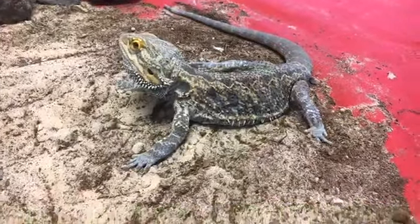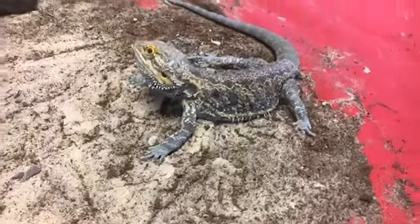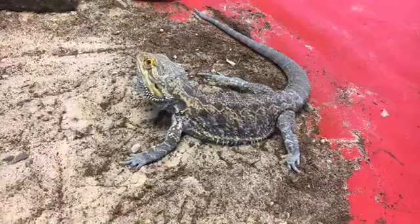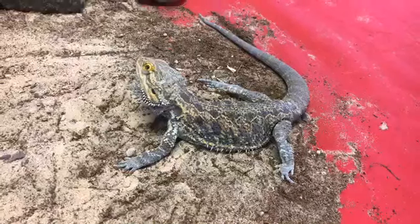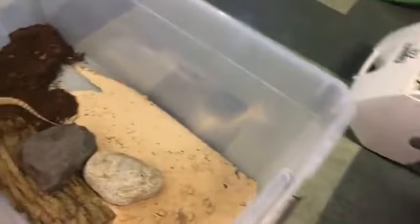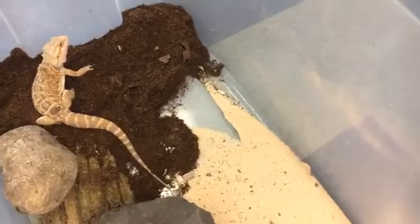Mikey would like to know if they are endangered. They are not, Mikey. They are of least concern, according to the IUCN Red List. So these guys in the wild are actually doing A-OK. Fantastic question. Kate would like to know, does Smalls have teeth? Yes, both Peachfuzz and Smalls have teeth. Very similar to our Chuckwalla friends that have small, teeny tiny, razor sharp teeth.